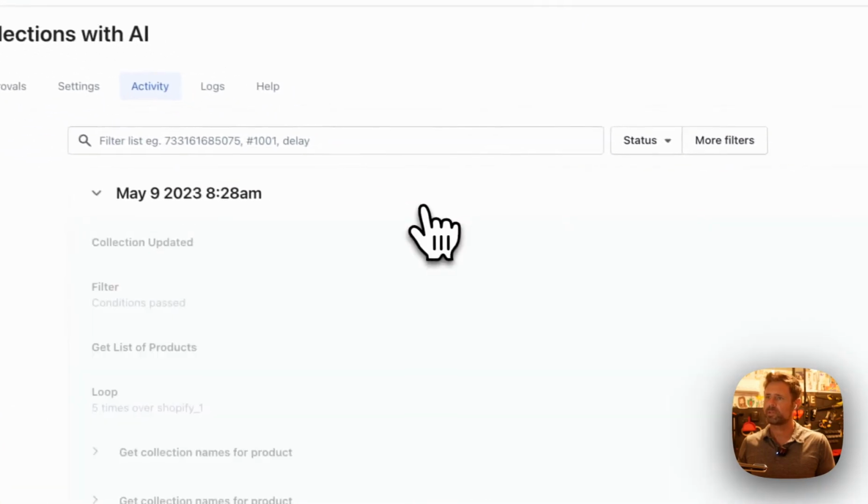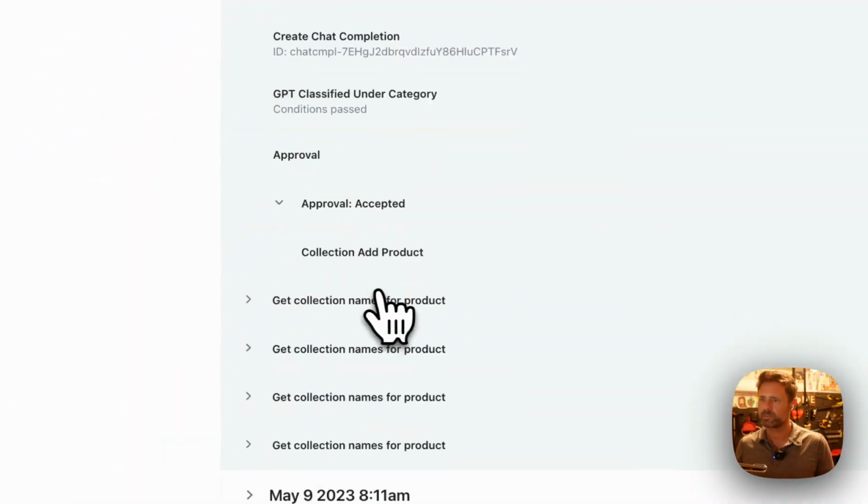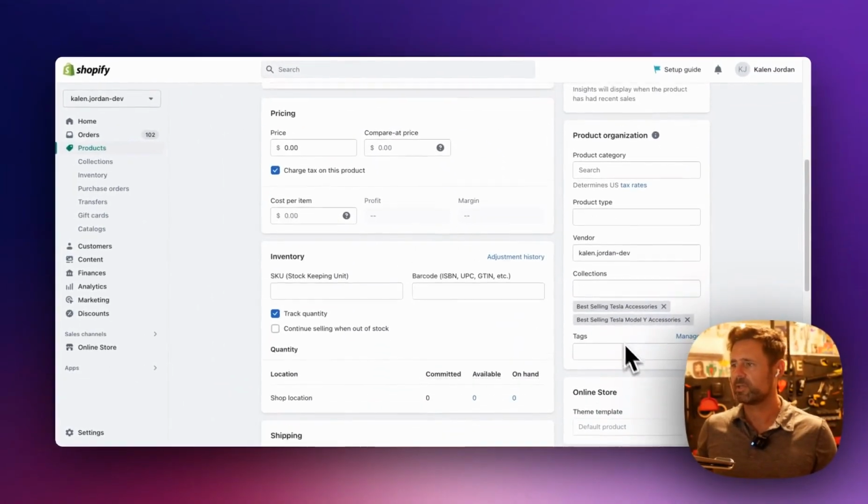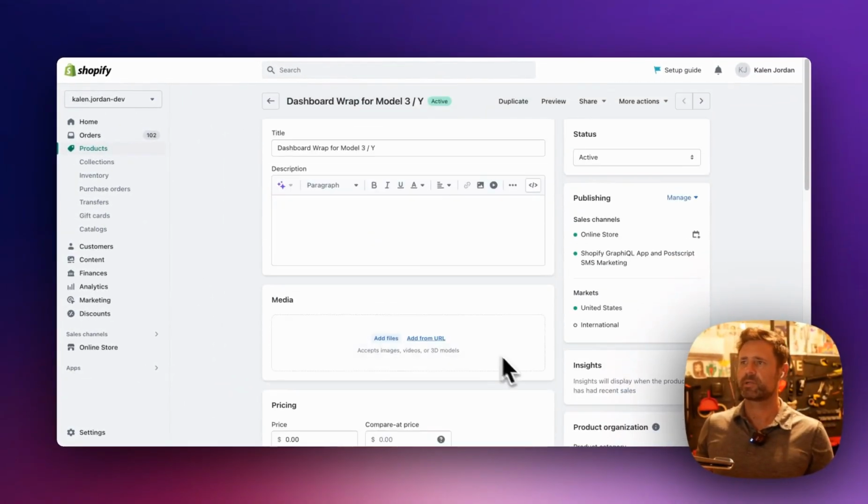I think that should show up in the category. Where did that show up in approval? Oh, there we go. Approval accepted, collection add product. Cool. So then we've got the collection added to that product there. So that's how it works.